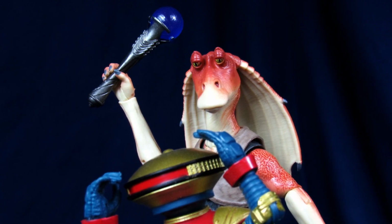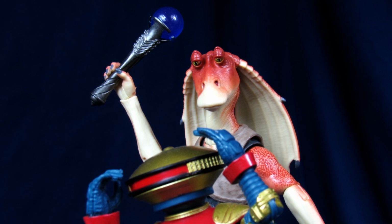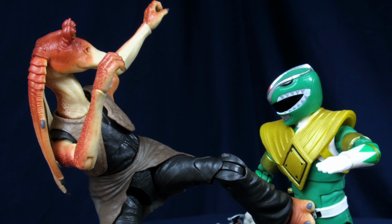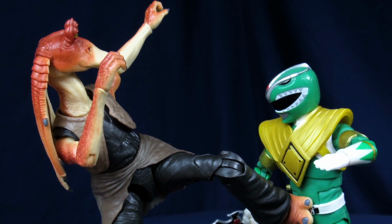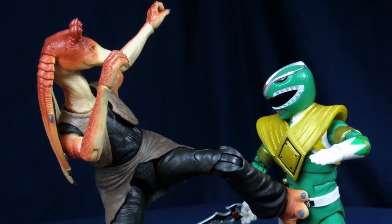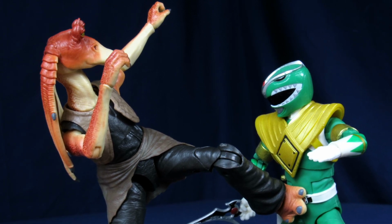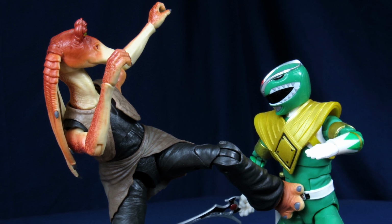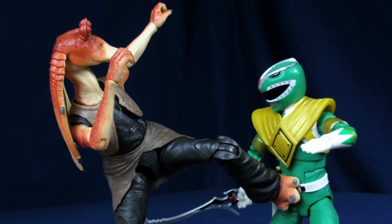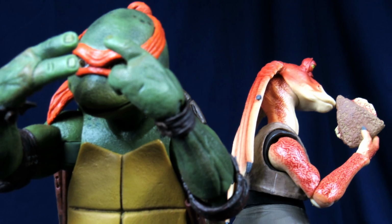I wish this would have come with an extra head. Something more like... none of these accessories kind of scream Jar Jar for me. They scream Gungan, but not Jar Jar. And I think he's a unique character in his own way. Yeah, I was excited with the set. Seeing the accessories, I wasn't quite that pleased with it originally, but after having them in hand, I'm not gonna pose him with any of them.